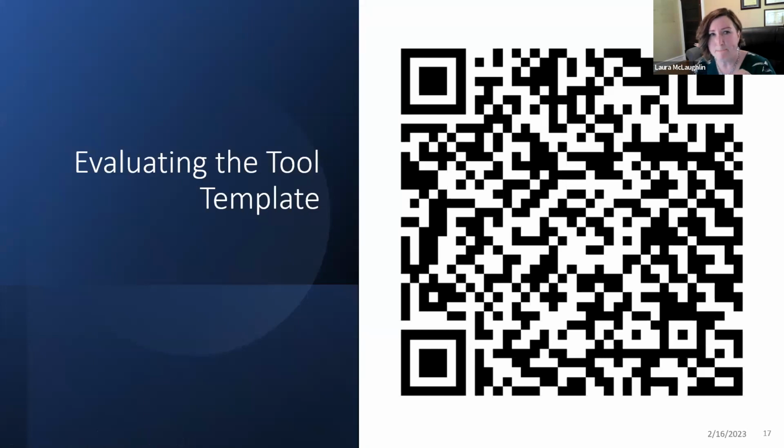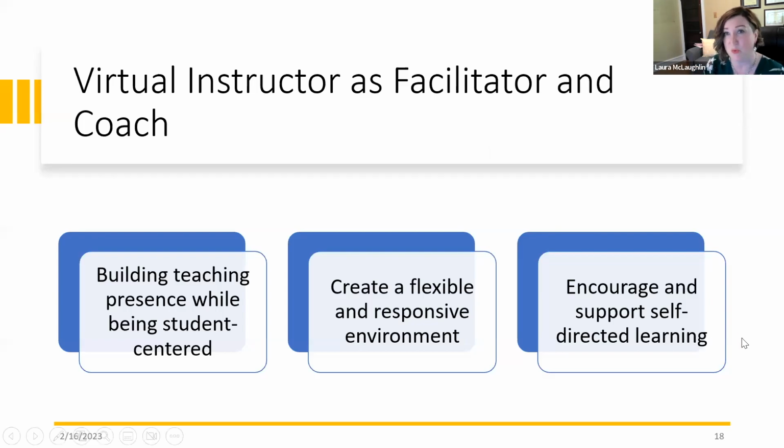If you were interested in this tool, I believe you could go to the QR code and it should ask you to make a copy of the tool. If it doesn't ask you to make a copy, I would ask that you do make a copy of it. You can then do what you want with it. Once you make a copy, you can modify it and use it however you want. And that's kind of what our book includes, lots of different tools like this, lots of different things to help you as you think through your role as a virtual instructor. So one thing we talk about is that, as a virtual instructor, you are a facilitator and a coach.